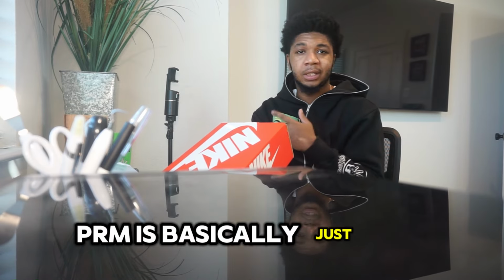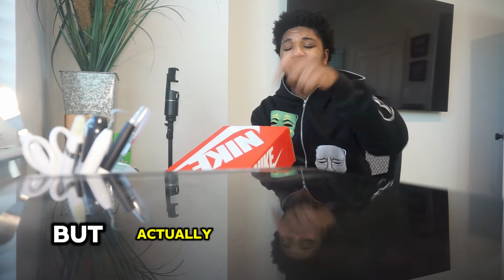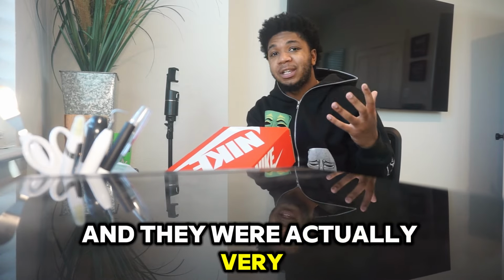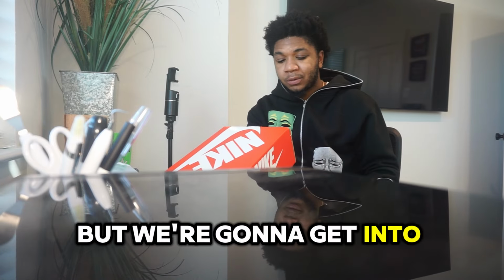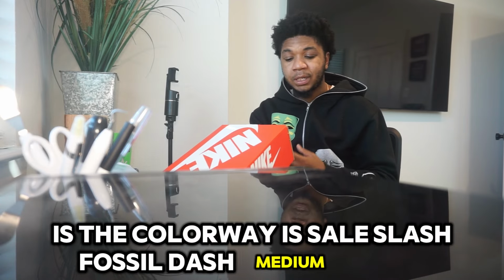PRM is basically just, they're using special material, higher graded material, basically just to give you an upcharge. But actually these are very high quality and they were actually very valuable at the time, and I still think they should have held their value, but we're gonna get into that. Next is the colorway, Sail/Fossil-Medium Curry.